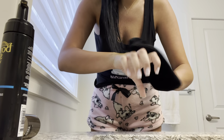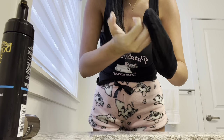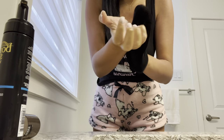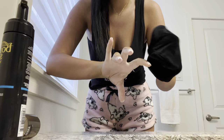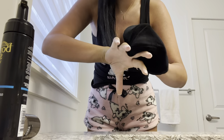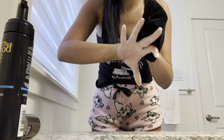I'm only going to be doing my hands today just because, as I said, I feel like my hands got really, really pale compared to my body. So I want it all to be even. I'm going to be showering in like an hour, so I'm just going to shower this off after. But yeah, this is basically what I do.